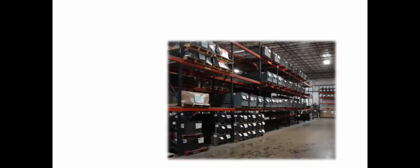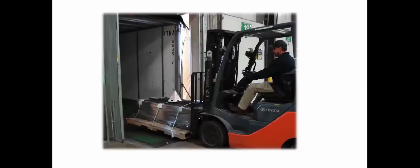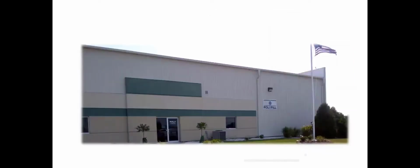So you'll see that they're now being boxed up and they'll be stored or directly shipped to our customers. Once the product is complete, the product is loaded into our trucks to be sent to our customers. So our goal is from the beginning to the end that Polyfill is committed to quality for our customers as a tier 2 automotive supplier.